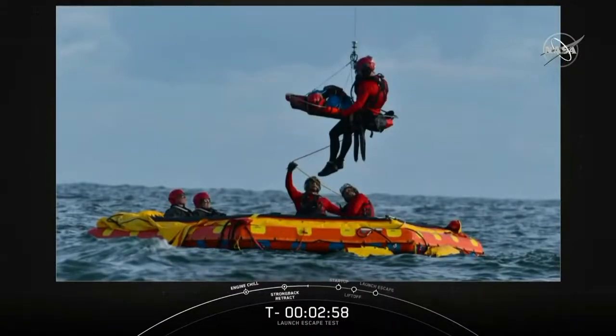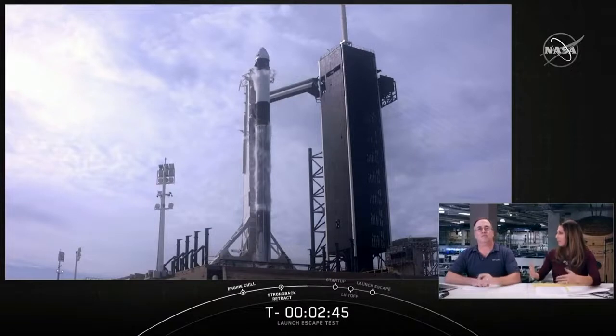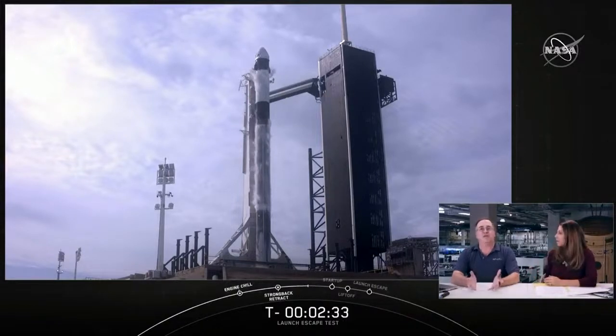Now, this is not just any life raft. It has a cover that they can put over the top to protect them from the elements, and it's also equipped with food, water, and medical supplies, enough to last for days if needed. This would be, of course, a worst-case scenario. It's one that we don't expect to happen. But of course, what do we do when we're preparing to fly crew? We always plan for the worst. So this is something that NASA, SpaceX, and the Department of Defense have rehearsed together over and over so that we're ready for anything. And the SpaceX recovery team is also keeping an eye out for Falcon 9.